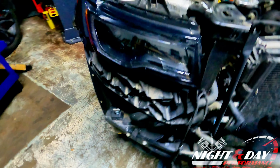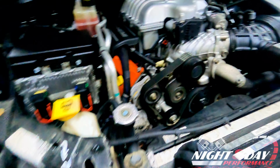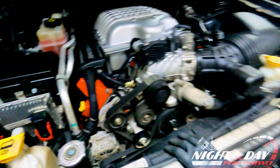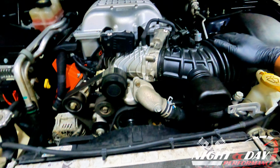Basically, you see here, these are coolant lines for the supercharger. Doesn't really matter if I disconnect these because I've got to refill the system anyways because I'm taking the supercharger off. So I'll take this off. I'll leave the AC condenser, take the radiator off, take the fans off, and then we'll get ready to start taking the supercharger off, the intake off, things of that sort.